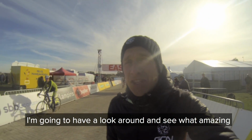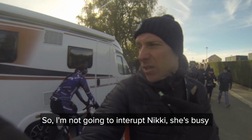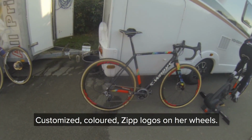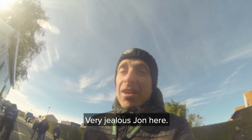I'm going to have a look around to see what amazing little bits of tech I can find for you back in the studio. So I'm not going to interrupt Nikki, she's busy on the rollers there, or turbo trainer, but check out those customised coloured Zipp logos on her wheels. How cool is that? Very jealous, John here.